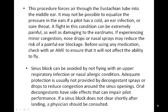If experiencing minor congestion, nose drops or nasal sprays may reduce the risk of a painful ear blockage. Before using any medication, check with an AME to ensure that it will not affect the ability to fly.